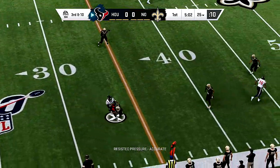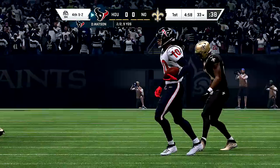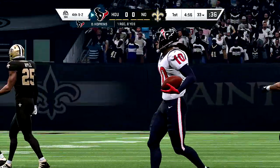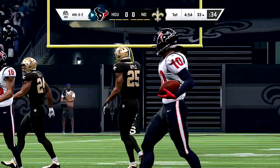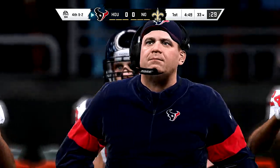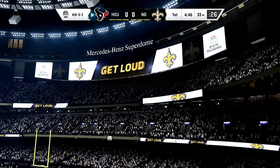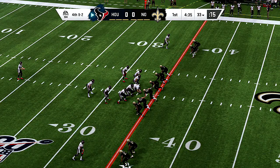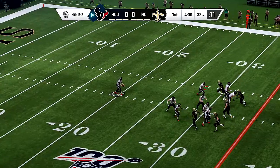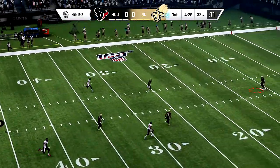Here's Watson. The hook up on the right side to Hopkins. And he's going to be stopped here a few yards short of the first as the tackle is made at the 33. A short gain that doesn't get them the first down brings up a 4th down situation. Really nice job defensively. They knew where the sticks were. They got the stop before it. 4th down, so the Texans dial up the number of their second-year punter, Trevor Daniel. He'll kick it away after a 3-and-out on the opening drive of the game.